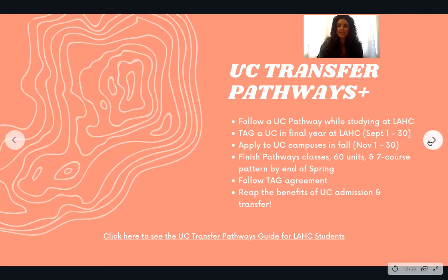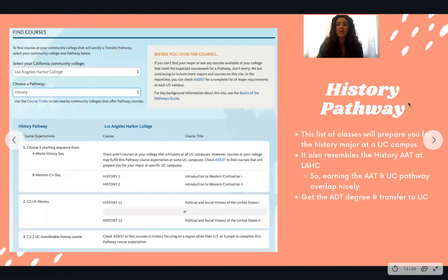So moving forward, here's an example of the history pathway for students transferring to a UC from Harbor College as a history major. So as you can see, history 1 and 2 are required, along with history 11 and 12. And the great news about that is that this list of courses prepares you for the history major at UCs, and it also resembles the AAT in history at Harbor College.